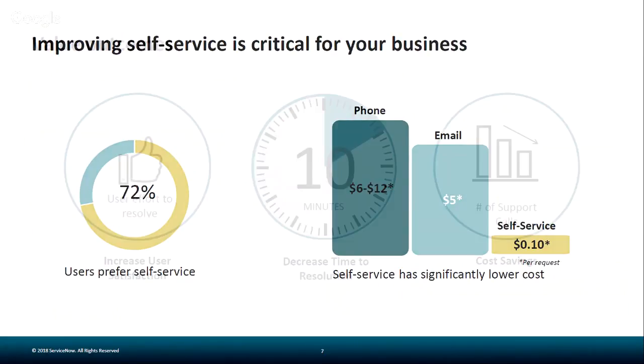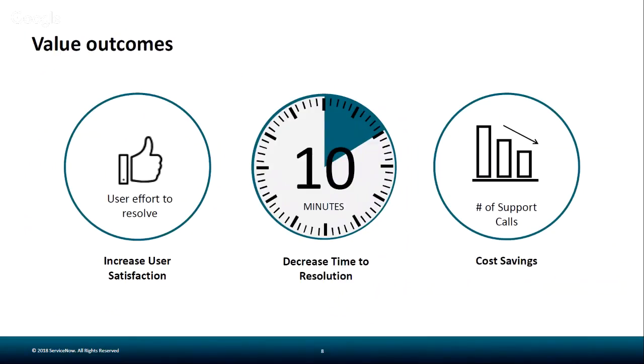If we get self-service right, the value outcomes are huge. When done right, self-service massively decreases the amount of effort users need to put in to resolve their need. It's, in fact, one of the key goals of self-service. And when users put in less effort to get what they want, it increases user satisfaction. With no wait time on calls, no back and forth on emails, and more streamlined provisioning, self-service decreases time to resolution. And it definitely helps in saving costs by reducing the number of support calls a service desk receives. Now, these are some really great outcomes that self-service promises to enable. However, many organizations struggle to realize these outcomes.